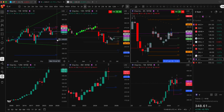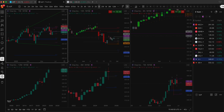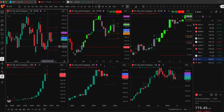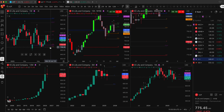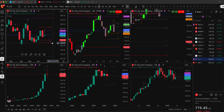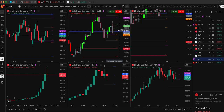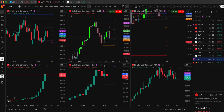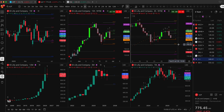I'll give you guys another double inside month. LLY, Eli Lilly. The spreads on this one are terrible. I got burned on it a couple times, so it's on my do not trade list, but we can chart it. Okay, it's good to know then. Maybe I'll take it off my list too. I didn't realize about the spreads. The spreads are awful on this thing.